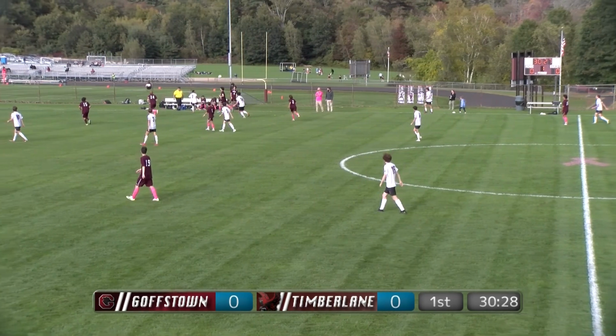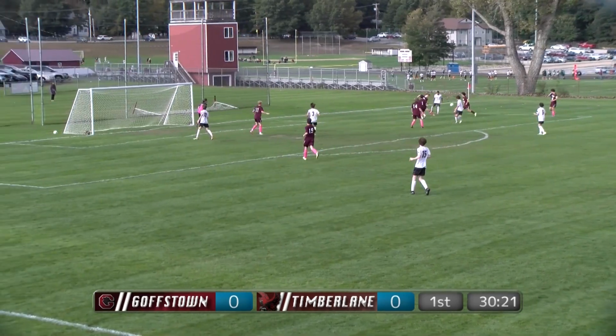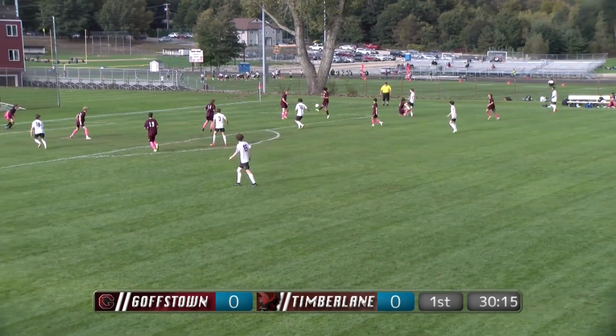A lot of helpful ball kids today. Which field at the top, and here comes Davin. Dylan will get this cross. Oh yeah.